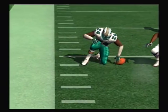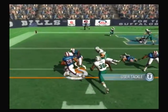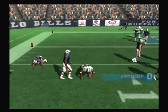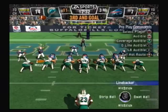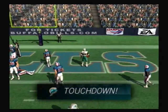Quarterback under pressure. The corner. Pitch left. Trying to beat the defense around the corner. Another third down attempt. Here's a counter play. And he scores. What a play.